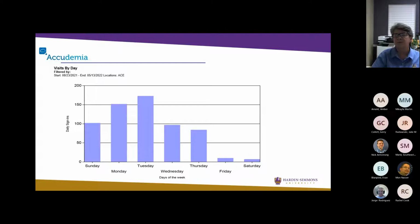Monday and Tuesday are our busiest days. So if you were to look at our ACE schedule, Monday and Tuesday, we have the most ACEs working for those days. Then I also look at the hours that are most used. The evening times are the hours that our students use most. And so we have most of our ACEs available in the evenings on Monday and Tuesday.